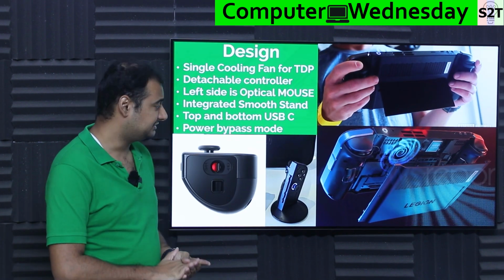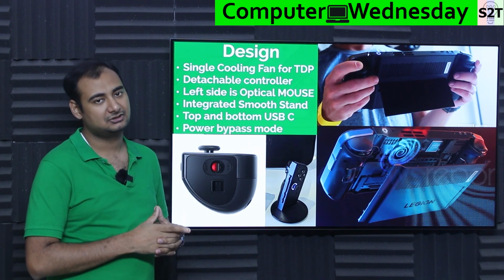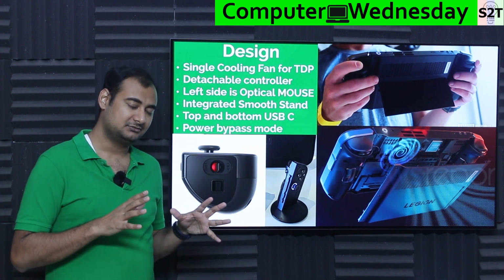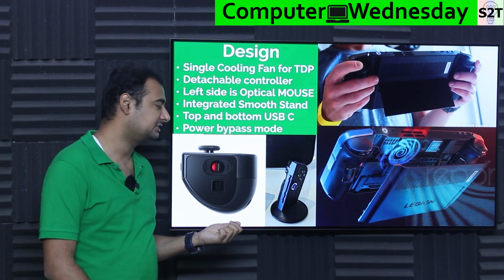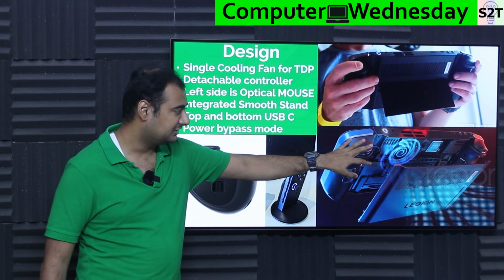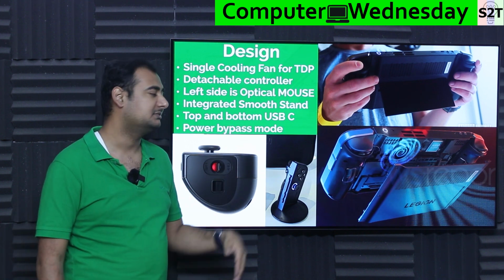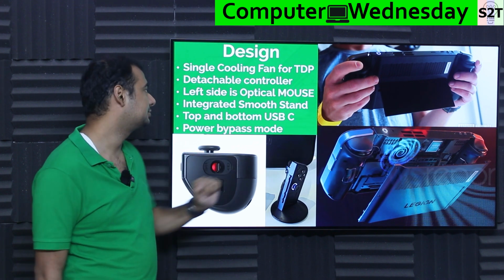So what about the design? The design is more similar to basically the Steam Deck rather than the ROG Ally. The ROG Ally is trying to go with a dual fan design to keep the noise low and also help dissipate heat, not create hotspots. So they are not going in that direction. They have one huge fan. Now again, one bigger fan is better than two smaller fans, but that also comes with some caveats. So they are going with this approach.